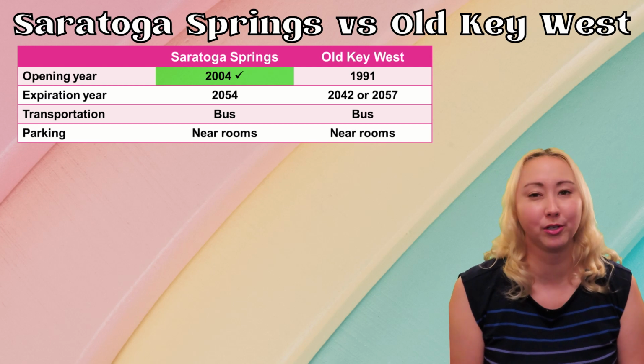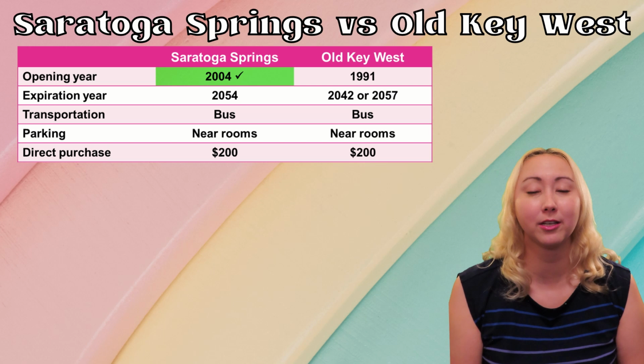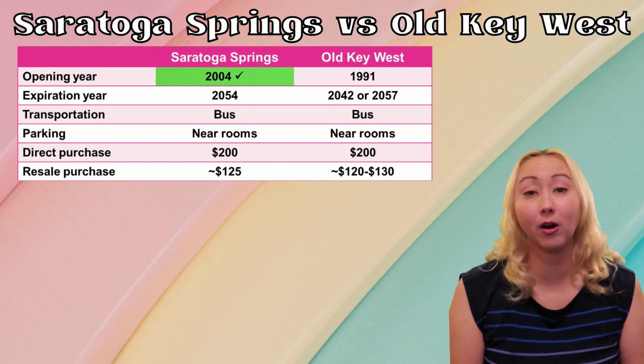You'll be able to park very close to your room. If you're looking to buy a contract, the purchase price directly through Disney or over on the resale market, again, are pretty similar between the 2 resorts. There's not a clear winner here. Annual dues, however, are dramatically different.